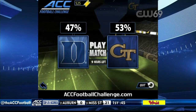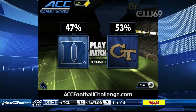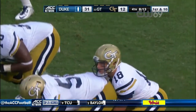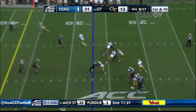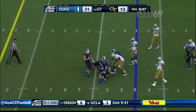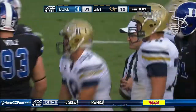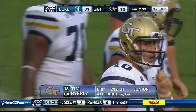Nine minutes left. Well, the game changes now for Paul Johnson and Georgia Tech because of where they are. They're in a huge hole, and now they'll play into Duke's hands. Duke wants to play zone and make you throw the football, and they've been taking it away this year. This is Byerly now in the ball game as quarterback. And they pick up 2 yards, so a quarterback change. Justin Thomas out of the ball game.